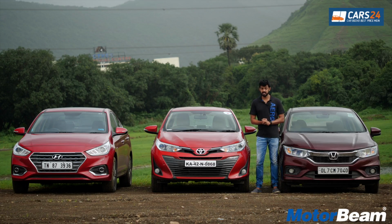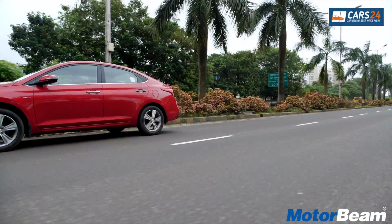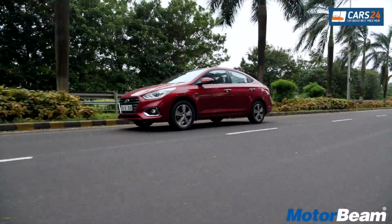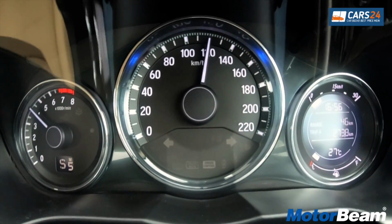So when you're driving the car in the city, the Yaris actually excels on part throttle because it has a good amount of pep. The Verna is really enthusiastic with its gearbox, so it kind of feels in sport mode almost all the time and feels very punchy in the mid-range too. But if you're talking about top-end power, it's the Honda which really screams to the red line.